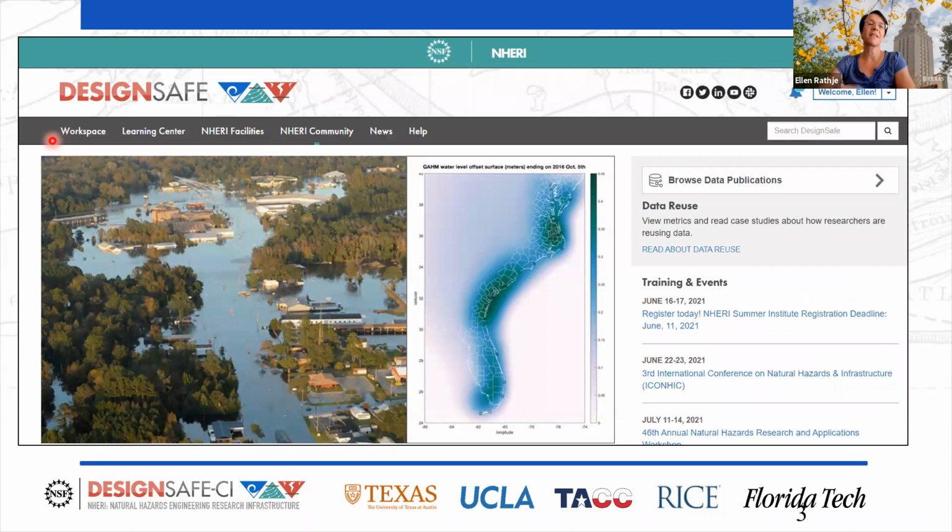So if you go to the DesignSafe website today, you'll see something like this. If you've been around DesignSafe for a while, you know that we did a redesign over the last year or so. So this looks a little bit different than you might have recalled. In a couple of housekeeping issues, you'll notice the topics at the top have changed. But most importantly, now the workspace really encompasses everything that DesignSafe provides in terms of tools, data, etc. So I'm going to focus predominantly on the workspace and a little bit on the learning center.